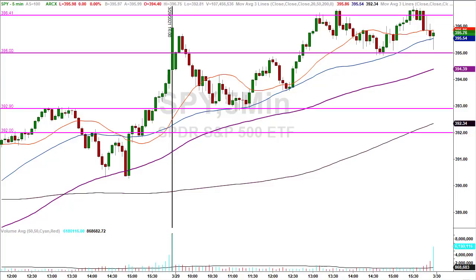So now we see the numbers on the board, 396.41. There was a gap above, and we're going to see that when we go to the next chart. They didn't quite get there, but they made the attempt. 395 was obviously important. Look what happened in the afternoon.